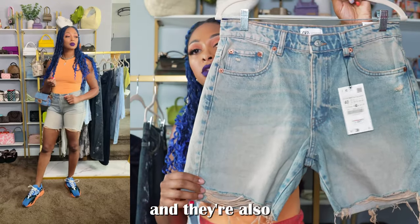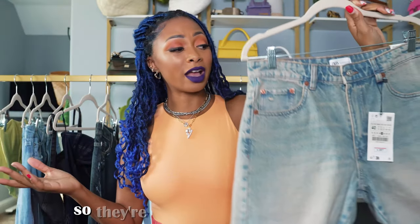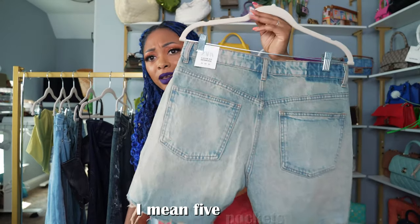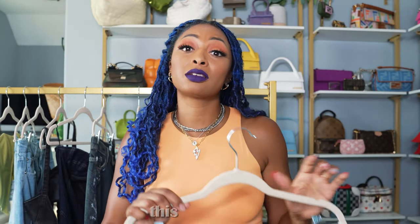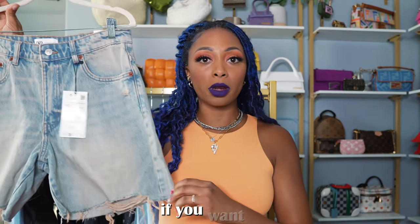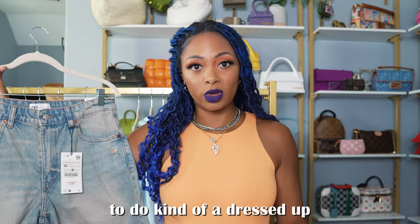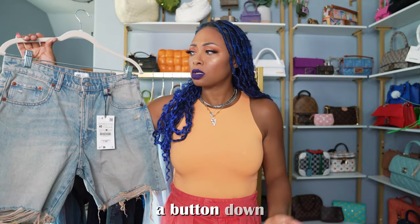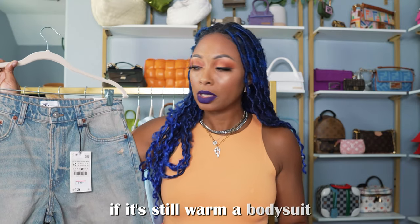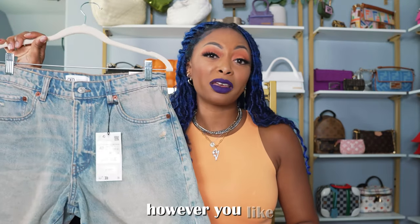And they're also, obviously they're Bermudas, so they're not gonna be super short. And I just like the way they fit. I mean, 5 pockets. And believe it or not, these can also be transitioned pretty well. You can even style them up with a blazer if you wanted to do kind of a dressed up, dressed down type of look. A button down, a sweater, a t-shirt if it's still warm, a bodysuit. You can dress these up however you like, a pair of heels.